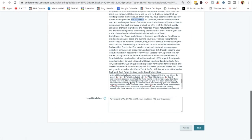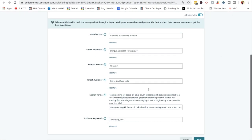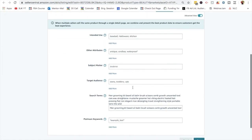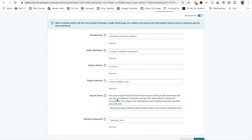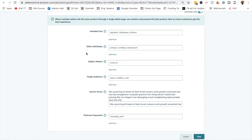The other very important thing is keywords. When it comes to indexing your product, number 1, it's the title. Number 2, it's the backend keywords, which is these right here, the search terms. And then number 3, it's the actual product features, and then the description. The keywords in the search terms are very, very important. I personally only like to put keywords in the search terms.